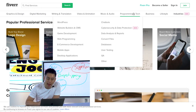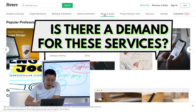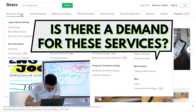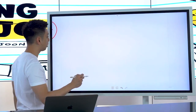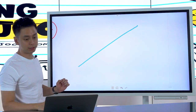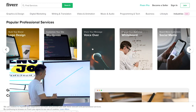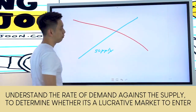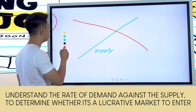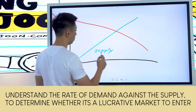Now, the first thing that I want to be able to do is see if there is a demand for these different skill sets on Google, and if so, how high is the demand? Because right now, this is the supply. The services are available on Upwork and Fiverr, where people are supplying these services. The next thing that I want to see is if there is a demand for this, so that I can determine if this is a good market to go into. This is just simple economics 101.